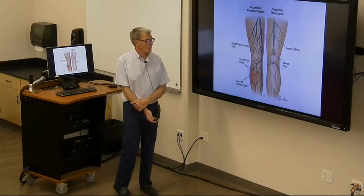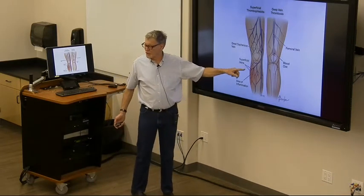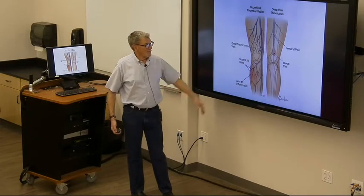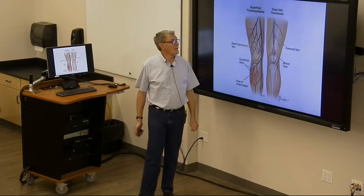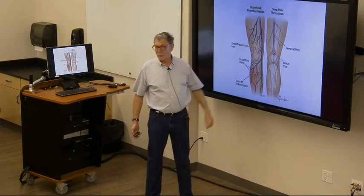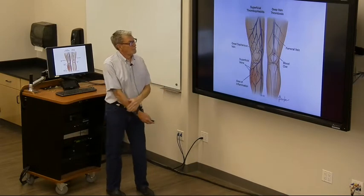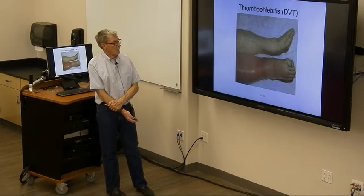Superficial thrombophlebitis is inflammation and distortion of the veins on the surface, and can come with varicose veins. Deep vein thrombosis is one in the middle of your leg, it's a block. Thrombophlebitis.